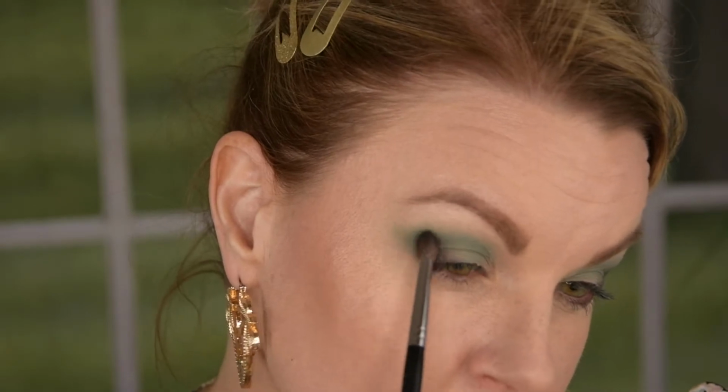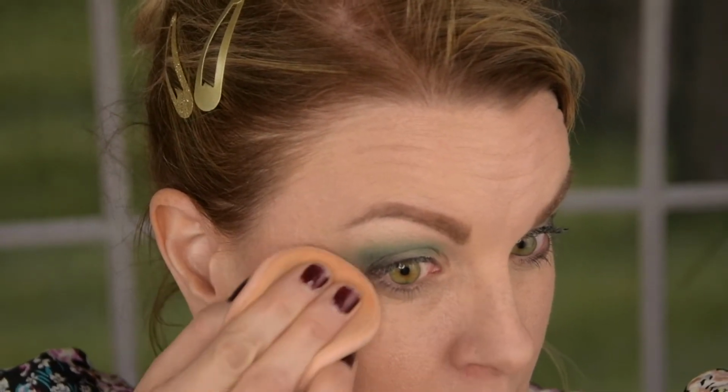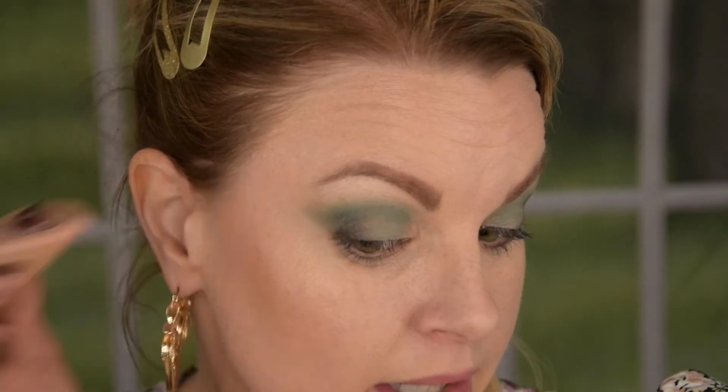And I'm taking this Odin again and just gonna intensify this a little bit more here. I'm gonna take my Too Faced complexion powder. This is a powder foundation. I always take this one when I want to clean up the edges a little bit. As you can see, this works so great for that. So I just want to do that, have it more like a cat shape.